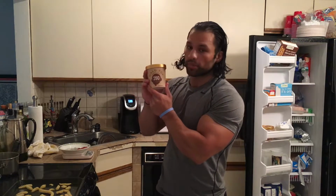Also, guys, if you've never tried Halo Top ice cream, you're missing out. It's absolutely insane. I've never had a bad flavor of this stuff, and they have like a million flavors. This I just tried the other day, oatmeal cookie. It is amazing. I'm probably gonna have at least half of a pint after I eat this burger.